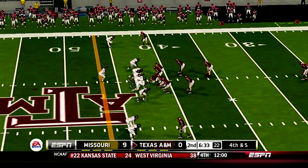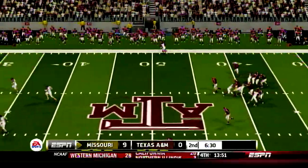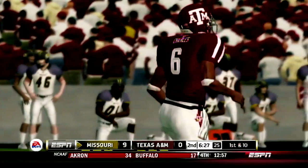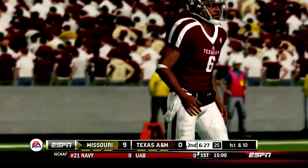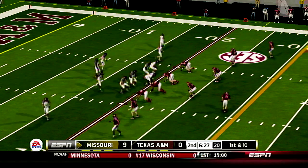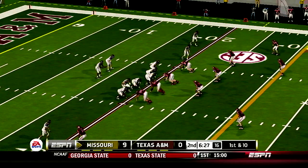Johnson is back deep to return the punt. He punts it away, and it's a great kick. This punt bounces into the end zone, and this will be a touchback. You think about the challenges these two teams are facing. On one side, you've got to find a way to keep building on your lead, and on the other side, you've got to find a way to get back in it.